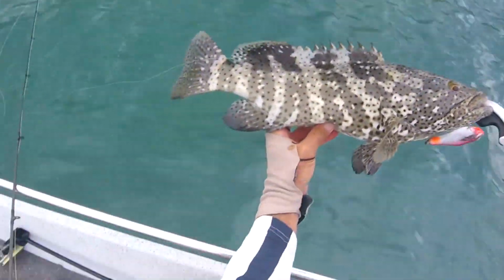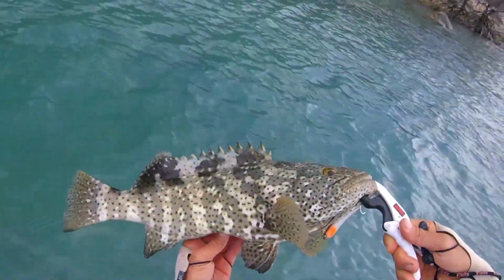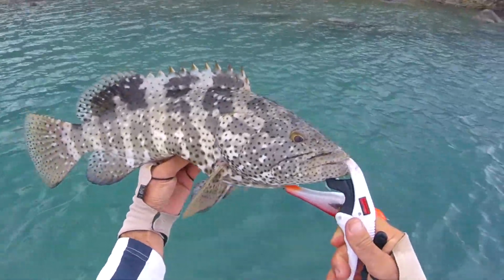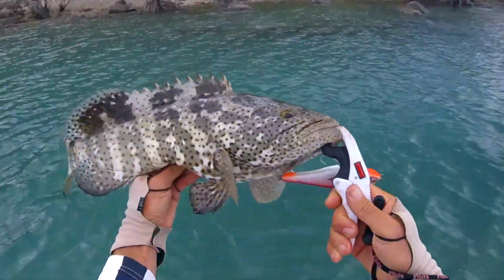Look at that. Let's get a quick measurement of him. Oh, he's definitely 55, that one. Maybe even 57, actually, I'm going to go. Look at that. Oh, there's the lure. They do work.